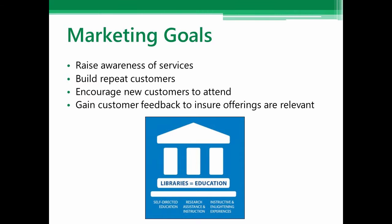Encouraging library users to try a tech class for the first time is another goal. It won't surprise you when I say that many adults are intimidated by technology and fear looking stupid or foolish in front of others, so getting these folks to sign up and walk through the classroom door is always a concern.